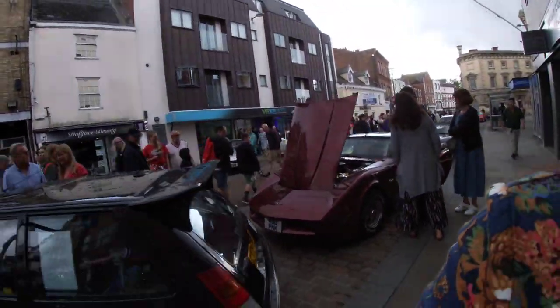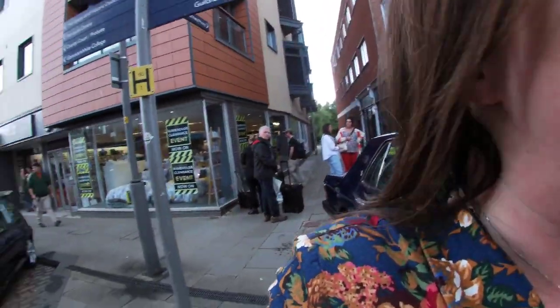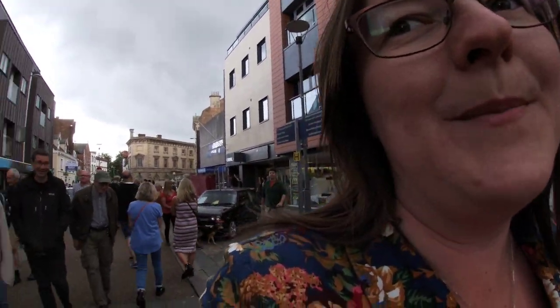Corvette started up. Have I lost Raymond? Oh, he's back there. I'll be jumping in that Nissan Prairie in a minute. I can't believe everyone's just walking around like normal. Like, does no one realise? It's going to absolutely chuck it down in a minute. I can feel it in the air. It's about to.